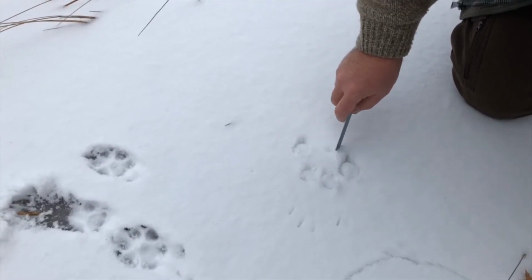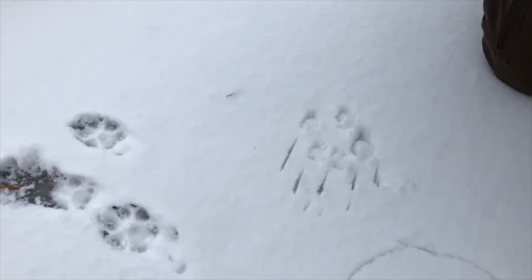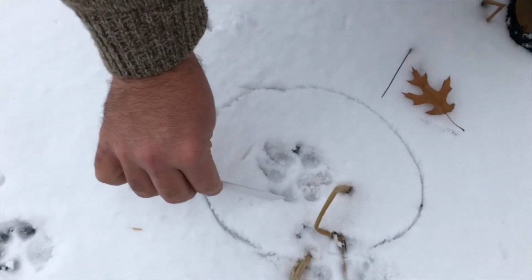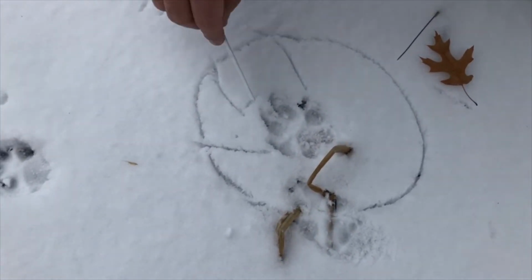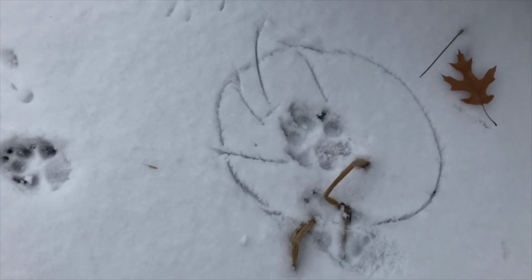you'll have your toes and your palm pad, and everything will be pointing straight forward. Their feet get a lot of exercise. They're always moving, so their toes point straight forward. They're strong. Let's look at these ones, and you can see this toe kind of points this way, this one kind of goes this way, and these two kind of come like this. That tells me that this is a domestic dog track.